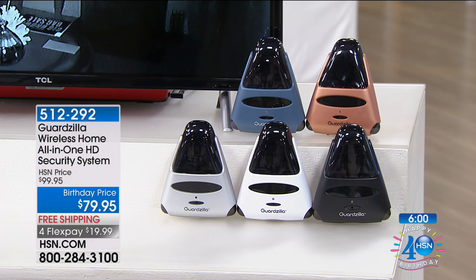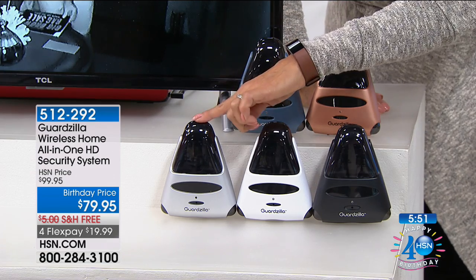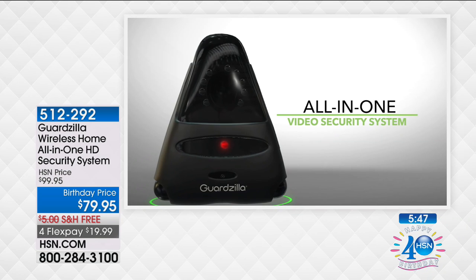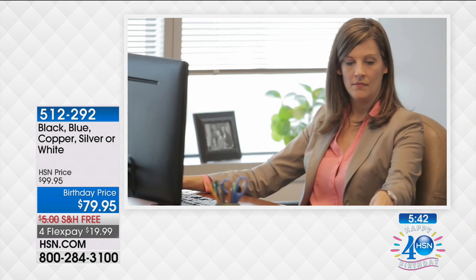I encourage you, and if you want the blue or the silver, they are definitely going to be the first two to go. These are all exclusive to HSN. Here's your blue. We have a couple hundred. That's it. And the silver might even be more limited than that. These two are dangerously close to selling out. Here's your white, your black, and your copper. Just make your color choice. And in terms of setup, we just plug this into an outlet, correct?